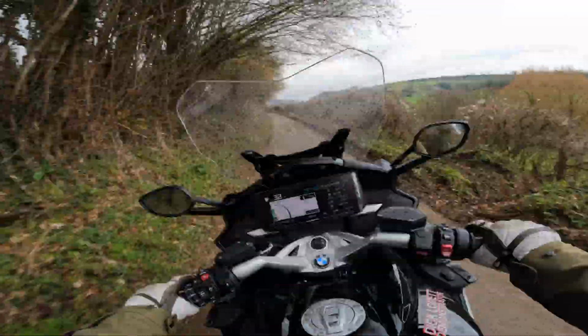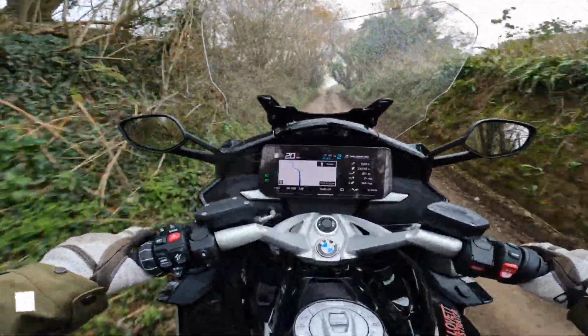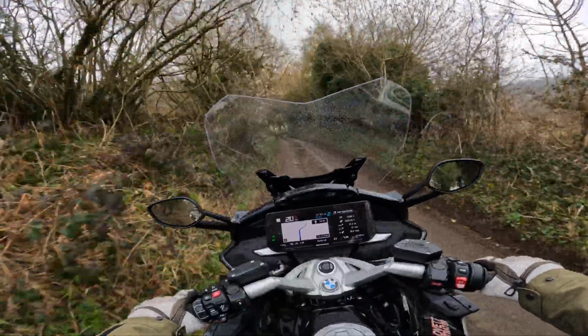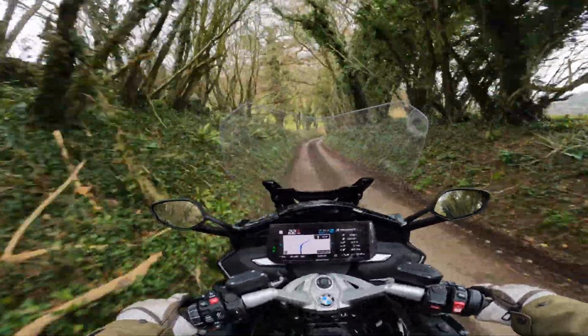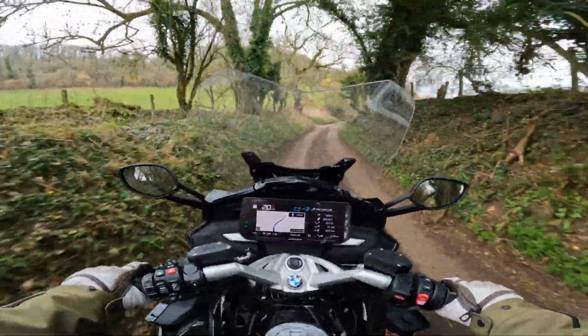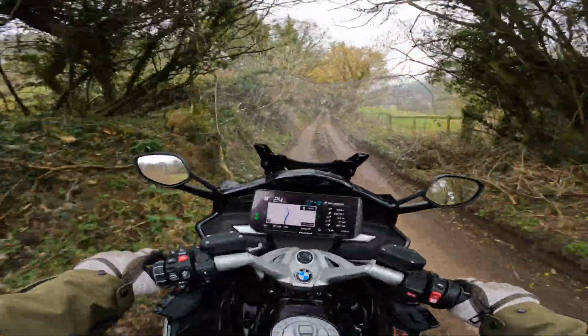As you can tell, there's going to be a few with a screen of that size. We do have 3 different rider modes coming in at rain, road and dynamic. Rain and road are exactly what you'd expect from a bike like this. Rain is just the throttle, it's just super smooth. No need to worry, it's not going to catch you out. Road, we're starting to get a little bit more aggressive, a little bit more sporty, a little bit more on the throttle power.